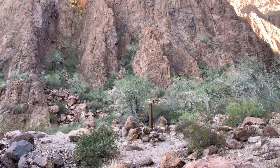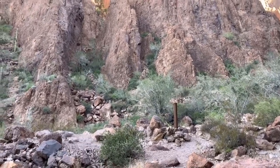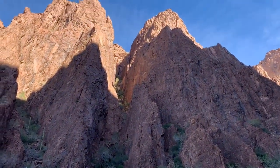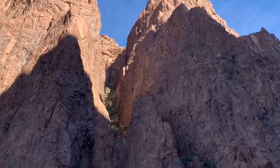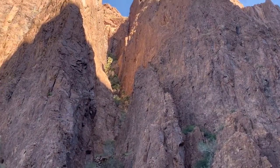Okay, we made it. There's even a sign that tells you where the palms are. Look at those palm trees. Now, what were you saying, hon? Well, go ahead. California palms, and they're only found here. That's about it, right?